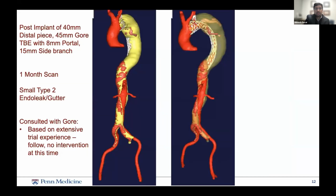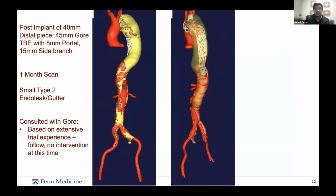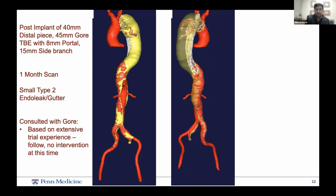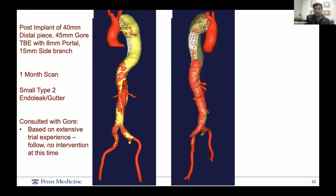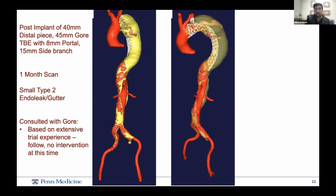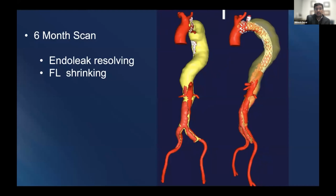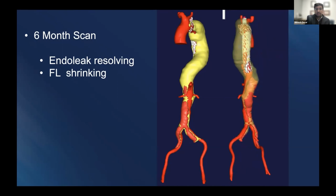But the reason I wanted to show this case is to show what happened when we put it in. So we had a really nice result technically. We put the device in, and when we scanned the patient at a month, we saw this small endoleak, this little gutter leak from where the subclavian was coming into the aorta. And we had spoken to GORE about this, and we were involved with their trial right from the beginning. And the thought at the time was to just watch it for a little bit longer and see what happens to it. And like most of these in the trials that have been done, give it a few months and it actually thromboses off and goes away completely. And the false lumen was shrinking and the endoleak was resolving.